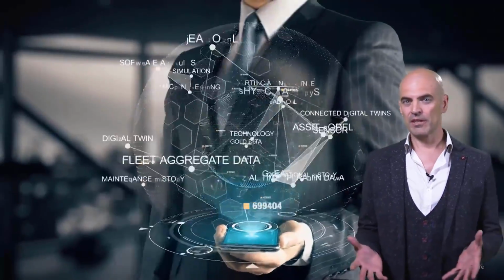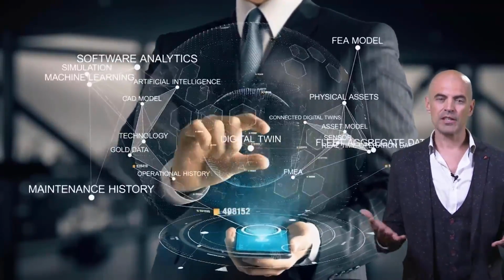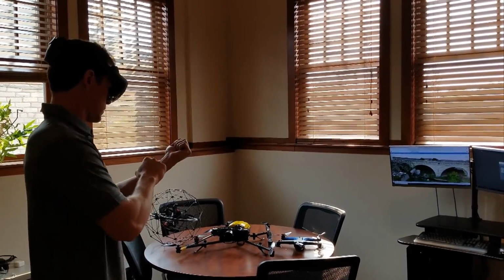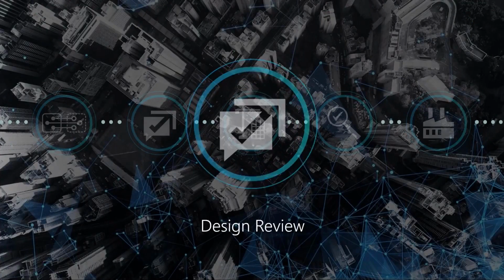It's been a pivotal year, and some would even say a transformational year for our entire industry. It's given us the chance to reimagine how we work together, but more importantly, how you, our end users, work together. It's allowed us to see how our technology is making a positive impact in our users' daily lives. With that, let me introduce you to iTwin Design Review.